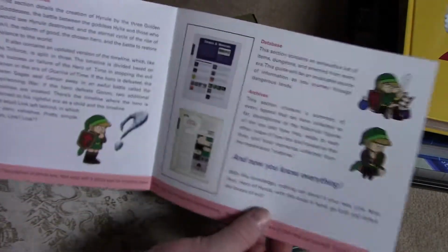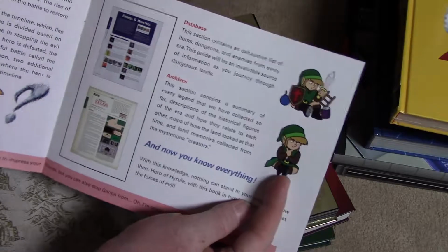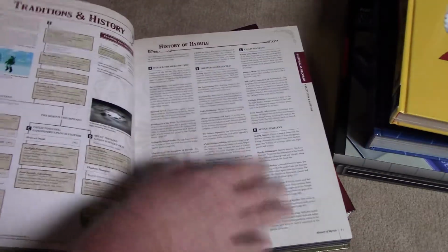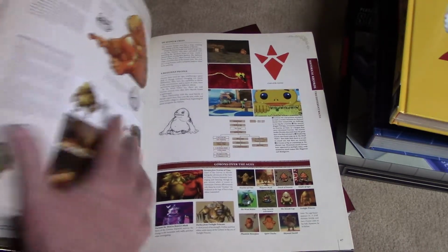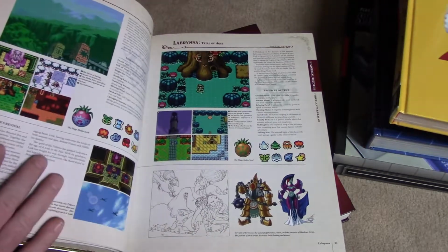And you know, in the actual Legend of Zelda manual, you do have Link in all these weird poses and stuff. So that is super cool. I love this stuff. But yeah, these are great books, super high quality. Dark Horse did an amazing job on these, and each one of these books shows you almost everything you could possibly ask for.